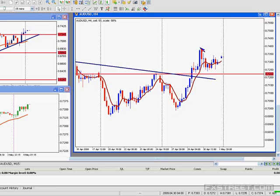All right guys, so let's do this thing. We got a couple of things going on here. We'll just continue with what we started. And dollar strength across the board. So let's have a look at our daily chart. This is Aussie dollar going way back when.